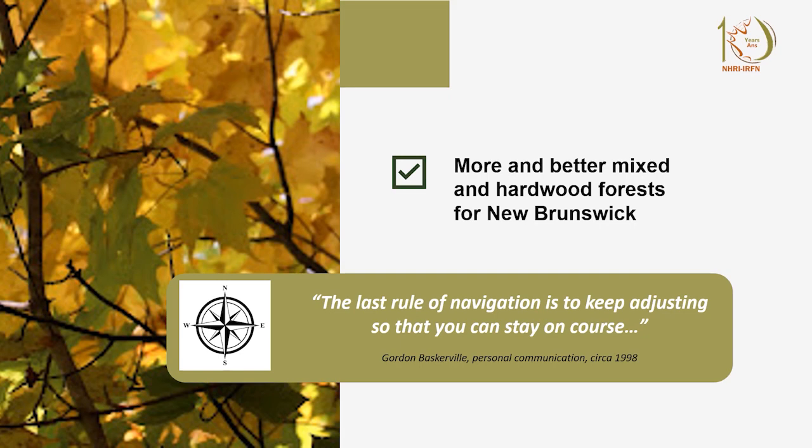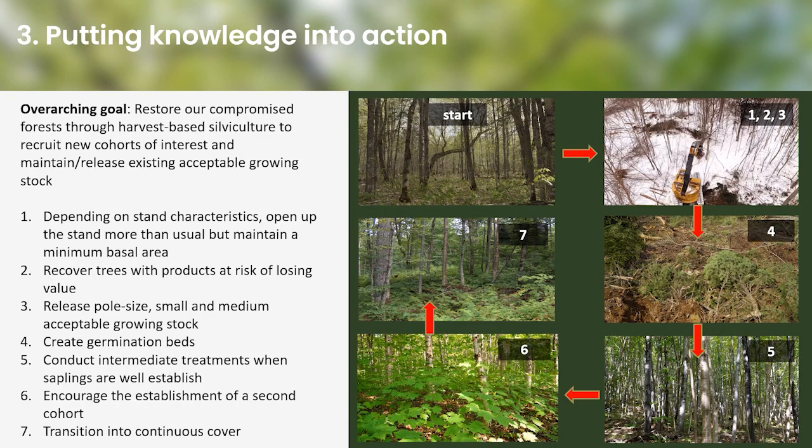In this final video, we will see how we can put those concepts into practice so we can come up with solutions to change the situation with hardwoods in our province. At the end of the day, we need to practice restoration silviculture in much of the hardwood forests of New Brunswick. And the overarching goal is really to restore compromised stands through harvest-based silviculture with the goal to recruit a new cohort of desired species and then to maintain and release the existing acceptable growing stock.